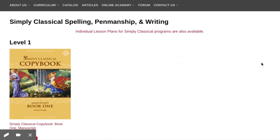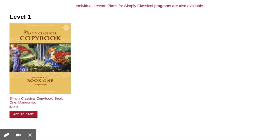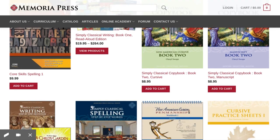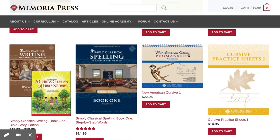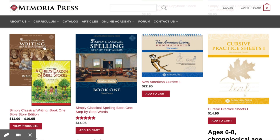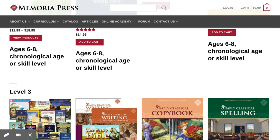But if you are looking for something even more basic than that, come over here to the Simply Classical Spelling, which I believe pops up, yes, right there. The Simply Classical Spelling, Book 1, and they also have a Book 2. They also have a Simply Classical Writing, which just starts you off with sentences. If the classical composition course, again, is too much for your child to begin with, come over here to Simply Classical and get the Simply Classical Writing.